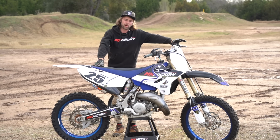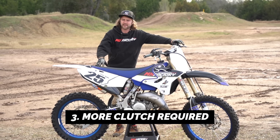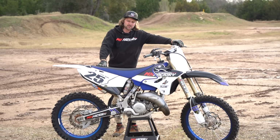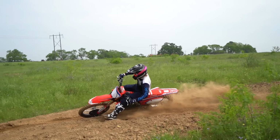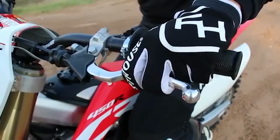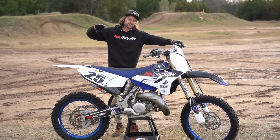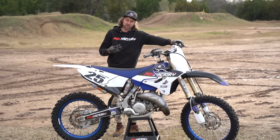Number three, more clutch is required on these bikes. Just like I mentioned with the power band, there is a flat spot with these bikes. So sometimes as you come out of the corner, the bike does want to bog. So sometimes you'll need a clutch bump just to get those RPMs up, versus a four stroke where the power is very linear and you're not going to need as much clutch action.